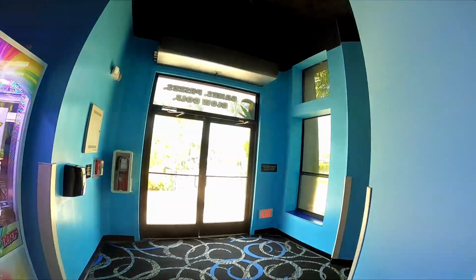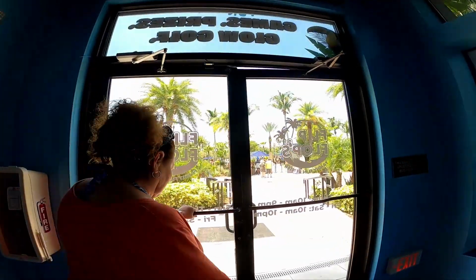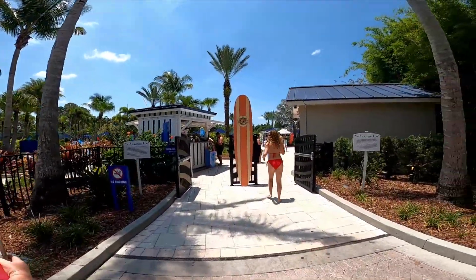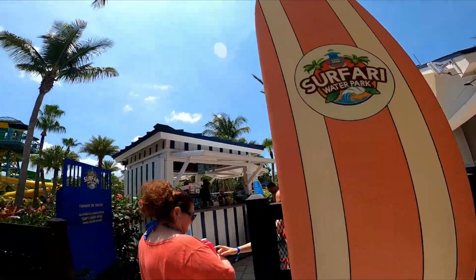Let's go see. We are going to cabana number 4. Let's go check it out. We got our tour guide, Sophia. But anyway, we have made it into the Safari Water Park.